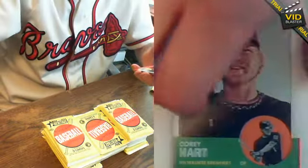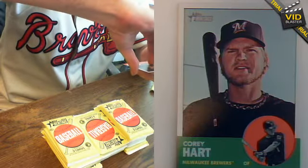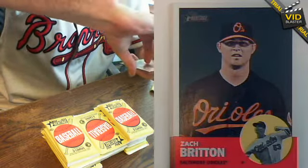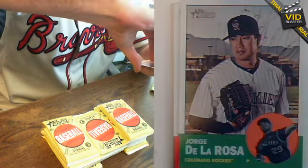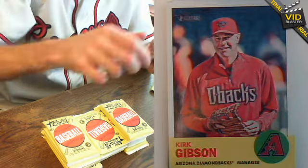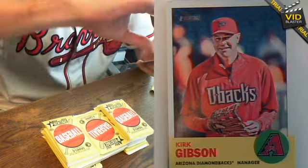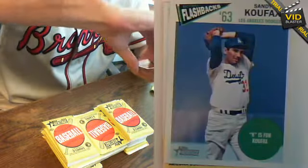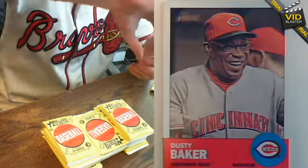Corey Hart for the Brewers. Britton for the Orioles. De La Rosa for the Rockies. Gibson for the Diamondbacks. Oh, we got a Sandy Koufax flashbacks. Nice card. Sandy Koufax flashbacks for the Dodgers. Dusty Baker for the Reds. And Travis Hafner for the Indians.